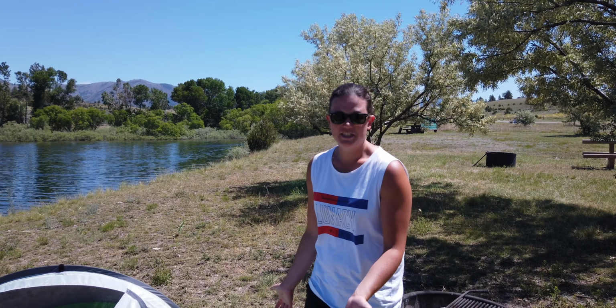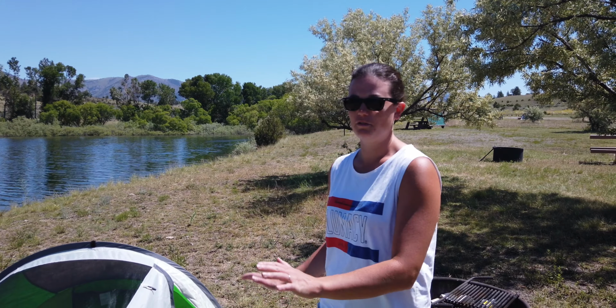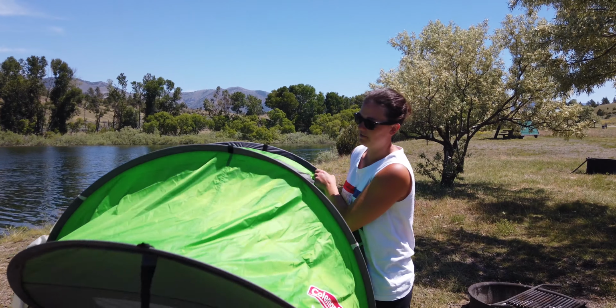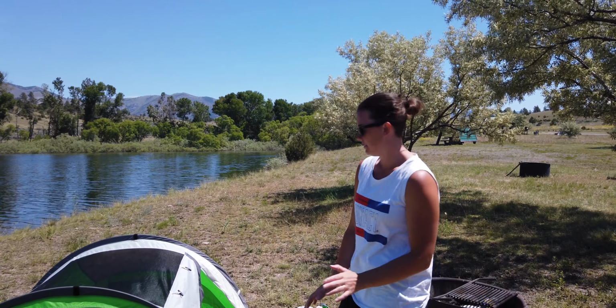A couple things I would suggest with this tent, along with the thicker tent stakes, would also to have a tarp or a mat or something you can put down and then put this tent over, because the bottom is just a really thin tent material, so it's nice to have something underneath it to keep it protected.